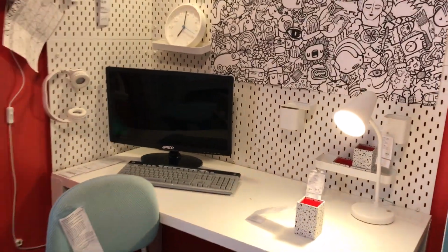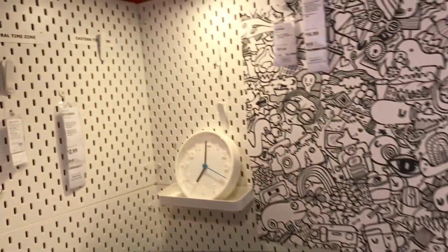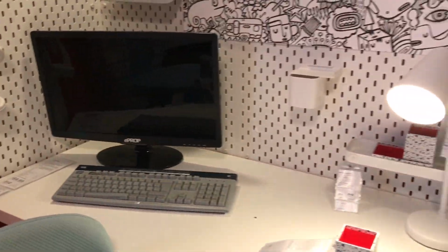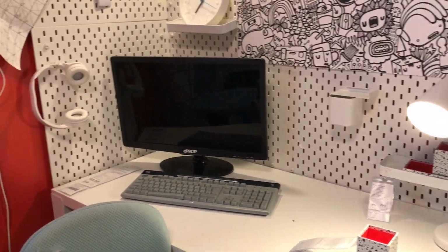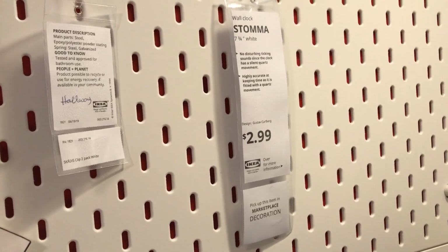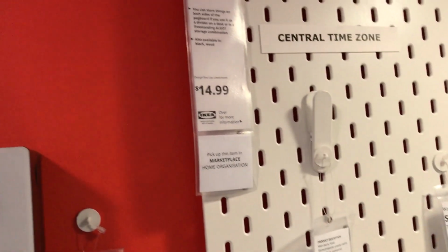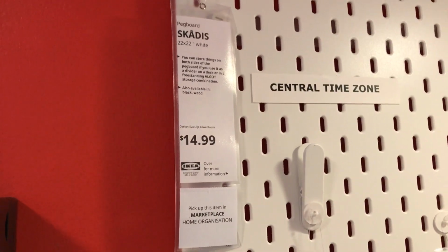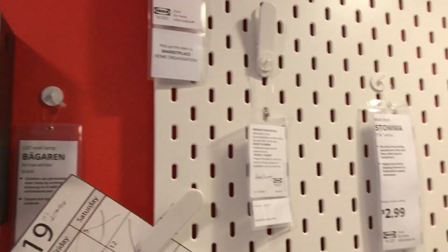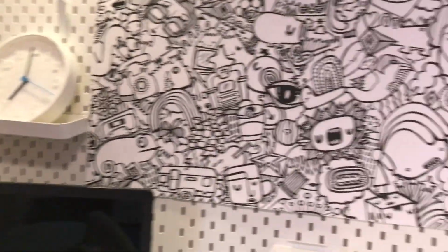So I want to get one of these panels that you can hang different shelves and stuff on for in my art room. So let's see. The wall clock, that's a really good one. There you go. The white 22 inch by 22 inch, $15. I'll have to look elsewhere for all the prices of everything else.